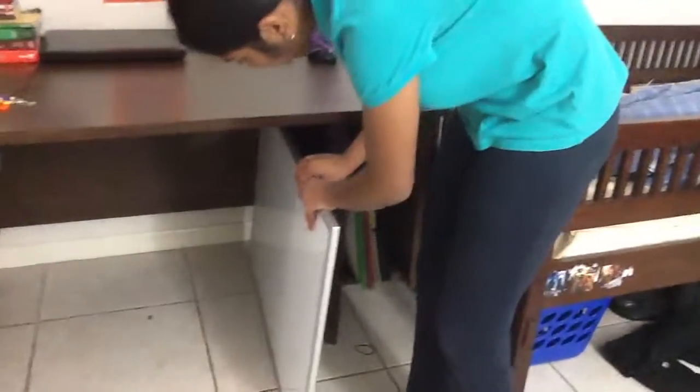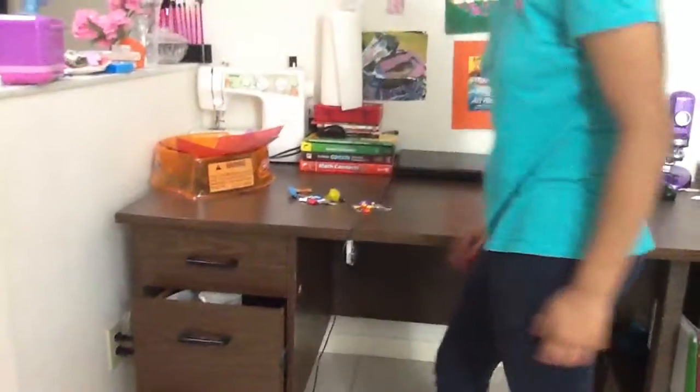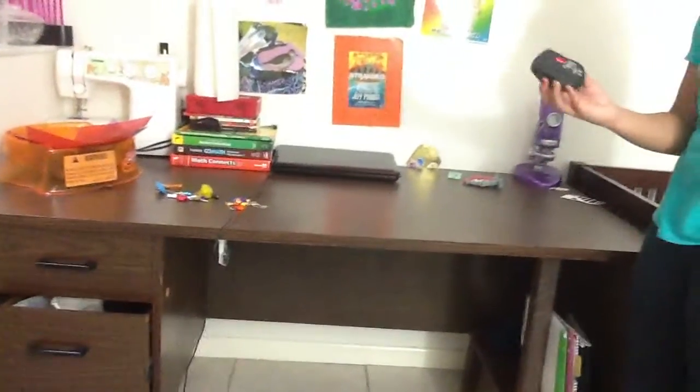I'm going to keep the whiteboard somewhere safe. So I'm going to keep it aside here. Can't hang it up on the wall. I have this random piece of water that I'm going to drain and throw away. I have this mouse that's pretty much useless, but it could be for decor or something. This mouse actually works, so I'm going to keep it next to my laptop.